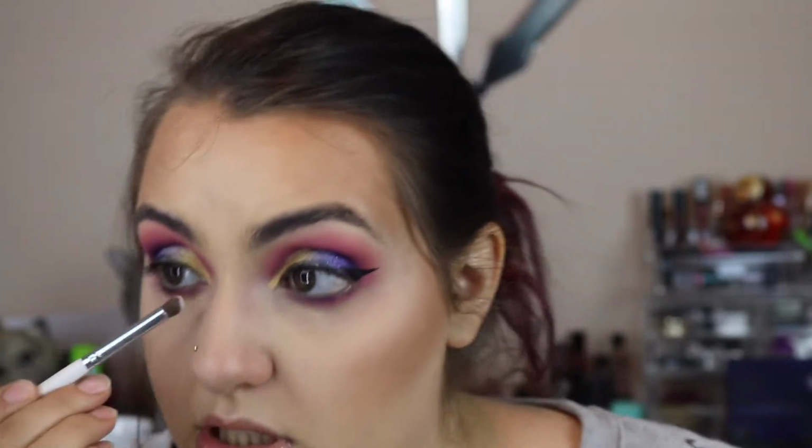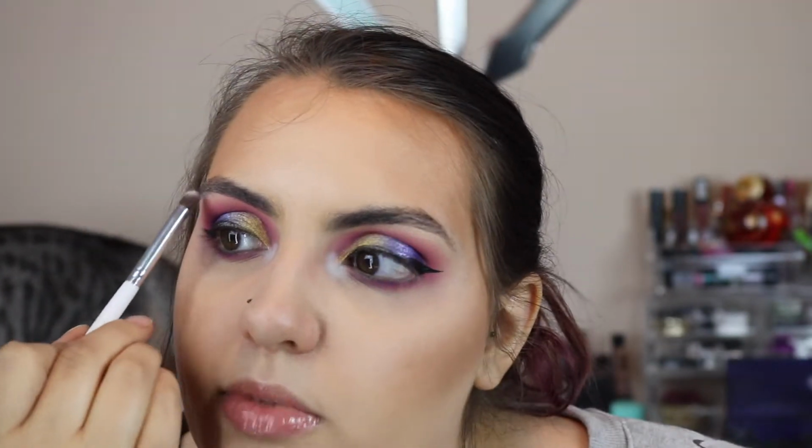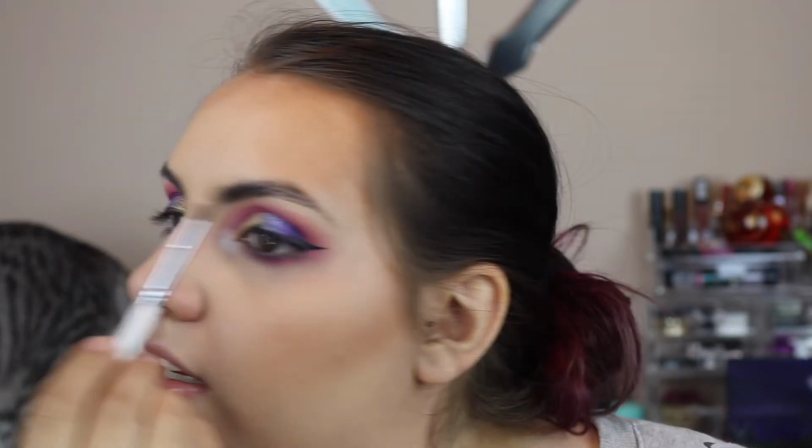Okay, and then for the inner corner highlight, there isn't really a highlight in this palette, so you could just go in with some white for now and put where you want your highlight to be, and this will lighten those areas and make the highlight that we're about to put down a little bit brighter. So for my highlight, I'm going to use the Sleek palette in Solstice.